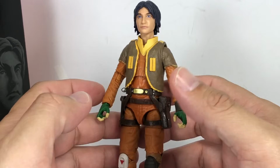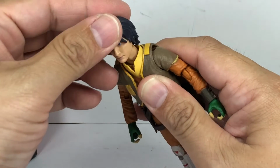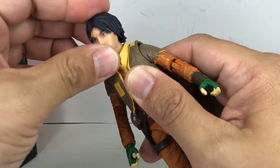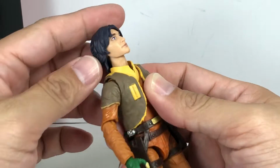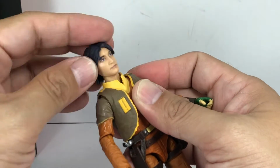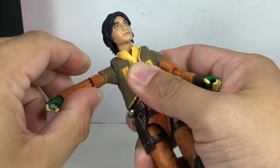So let's go to articulation, and here's where my gripe is. Okay, let's start with the head. It's got that new double neck joint. It's great and all, two ball joints, one on top and one on the bottom, but it does hinder a lot of articulation. He can't look up as much as with the regular hinge joint. Can't look down as well, but it's fine. It gives it better proportion. It's got a ball jointed upper torso, ball hinge shoulders.